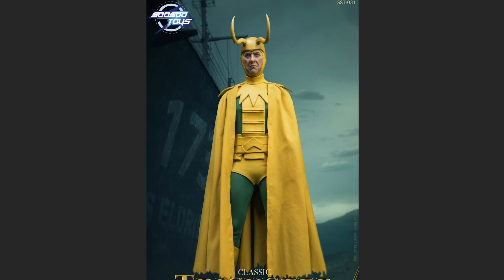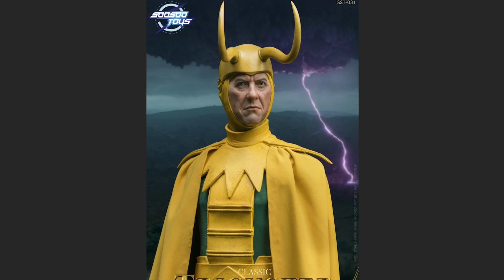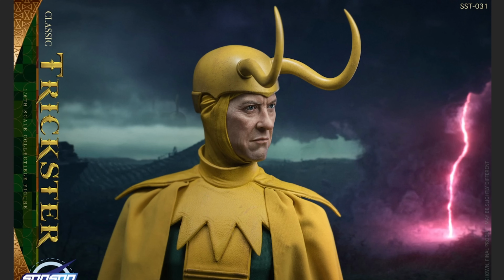My only concern is the cape that he's wearing, the cloak. Looks a little cheap, but we'll see. Well, it's not released. We got a ways to go, so we'll see. I don't know. It looks very thin. We'll see. This head sculpt, guys, unbelievable head sculpt.